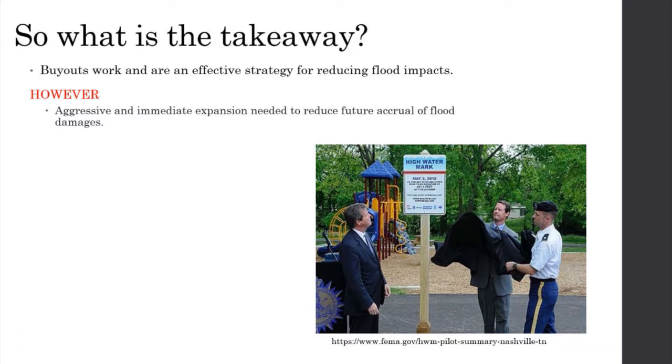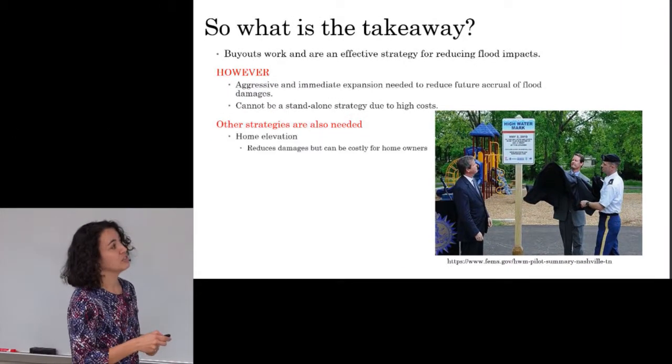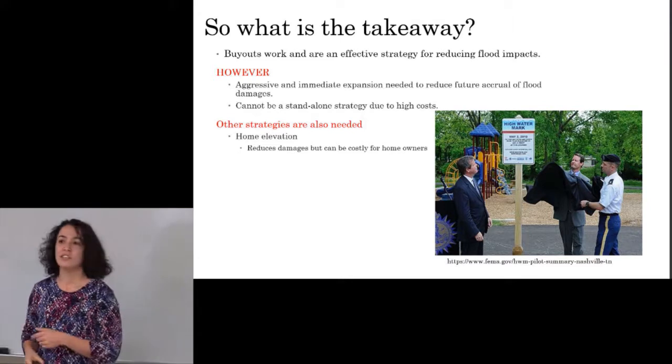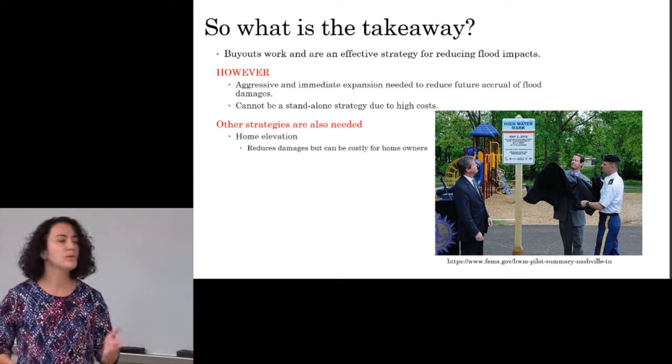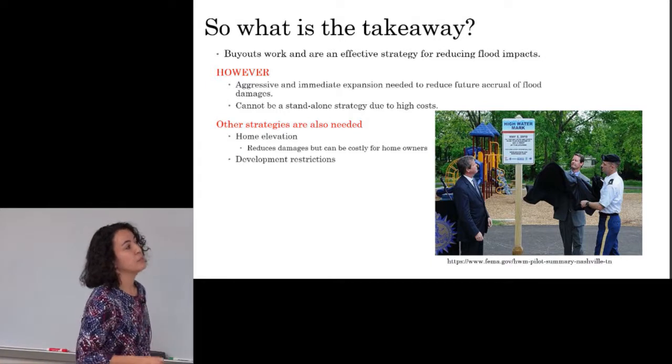So, some other strategies: home elevation. Some homeowners are asked to do this on their own. It's pretty expensive, though. Development restrictions are actually a good one, right? So don't allow people to build in the 100-year floodplain anymore. No new development. Or have freeboard requirements.